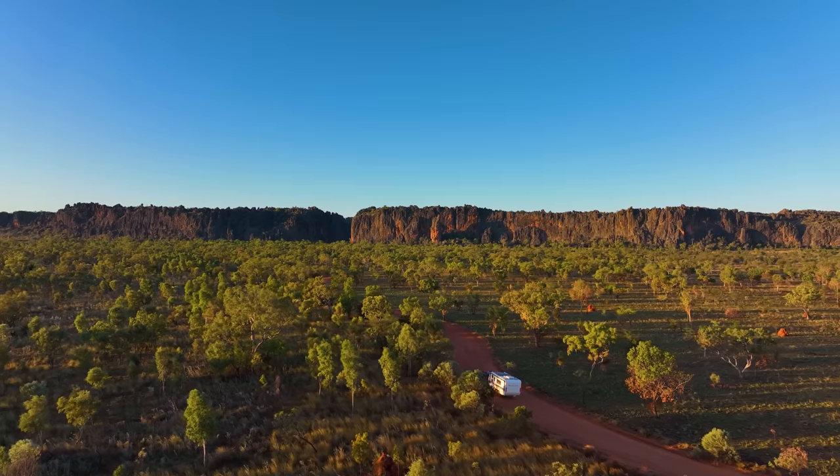We had a great day today. We went to Bell's Gorge. And what an unbelievable gorge. Out of all the gorges, I think that's probably my favourite one. I agree. And then we had lunch, we got the tyre all changed, and we did about 200 kilometre drive.